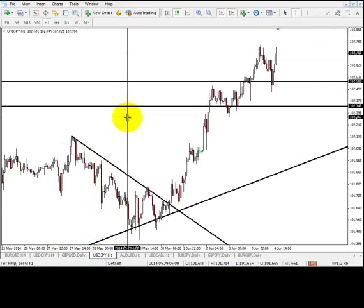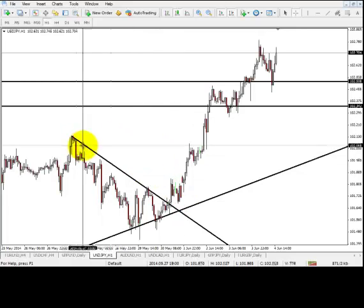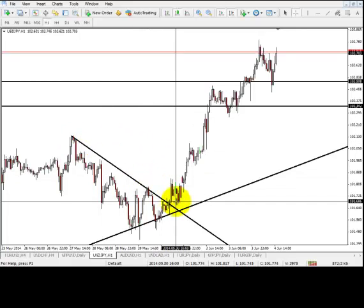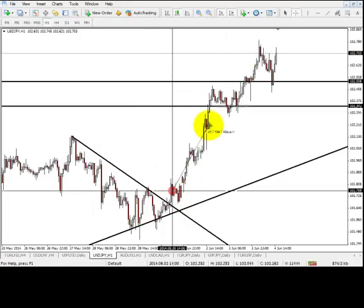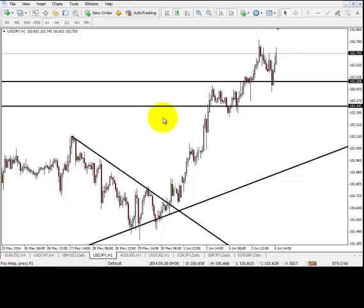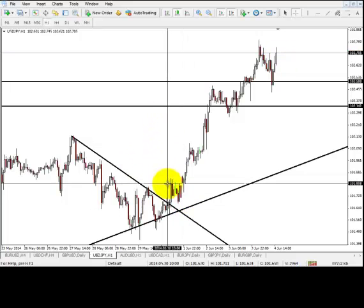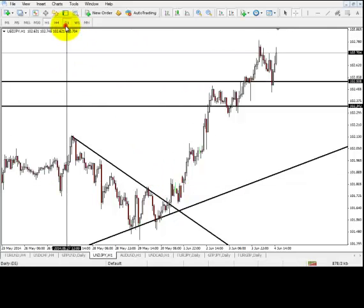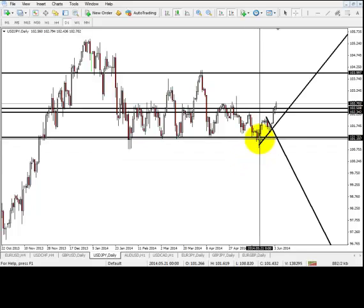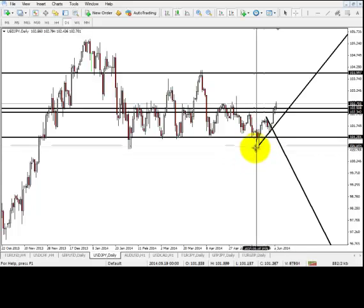USDN, I hope you took this trade because look how awesome that is. The break of this trend line, boom. I mean, who wouldn't want to take that trade, right? But the question is, are you going to be there when it happens? Because it just takes off within hours, and you might not be around.